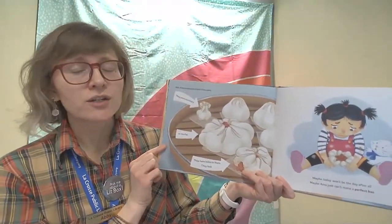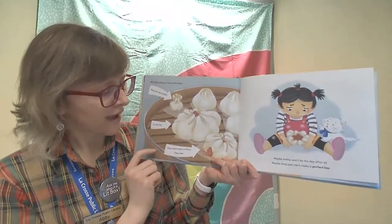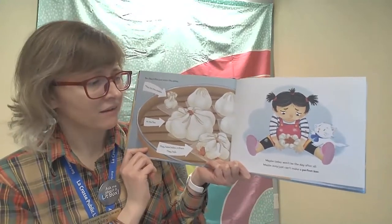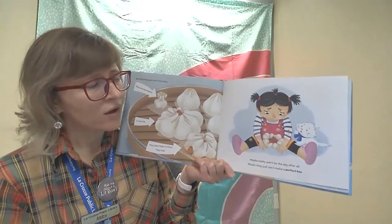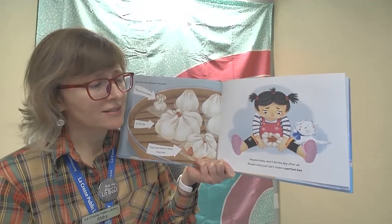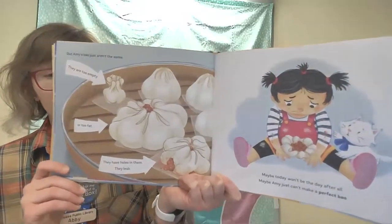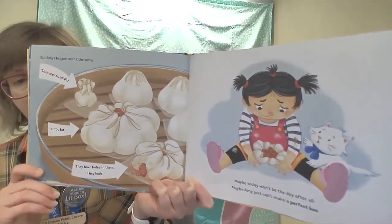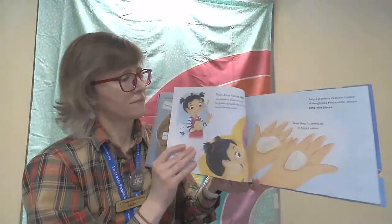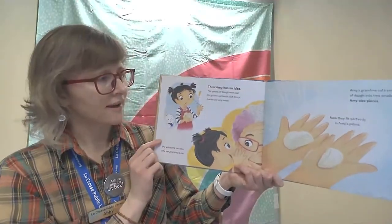But Amy's bow just aren't the same. They are too empty or too fat. They have holes in them. They leak. Maybe today won't be the day after all. Maybe Amy just can't make a perfect bow. Then Amy has an idea.